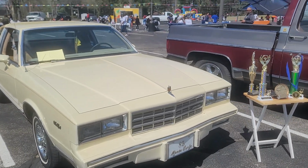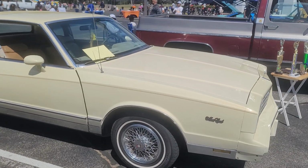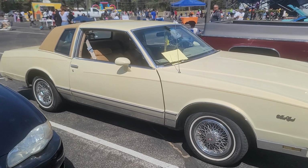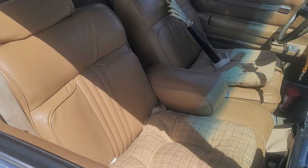All right, next up, my boy Stevie. I think this is an 85 Monte Carlo. This is an original, all original car. Only thing he did is had the seat reupholstered.